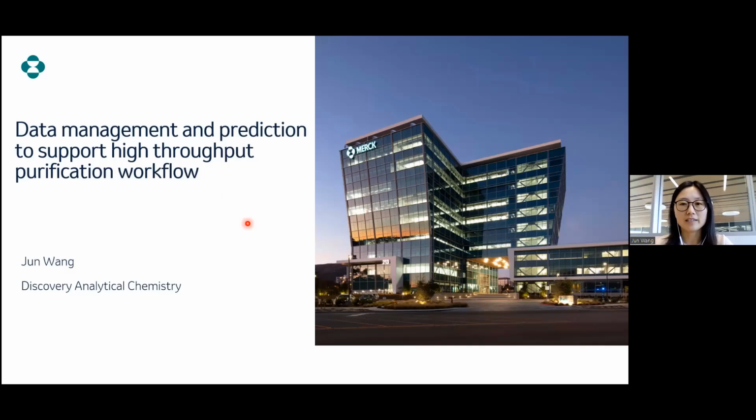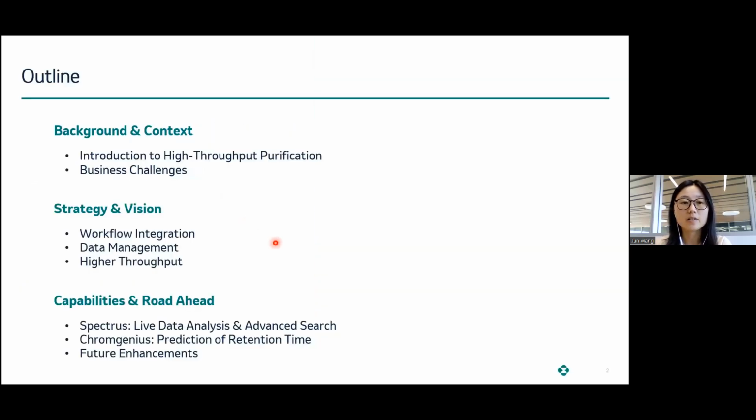I'm so glad to get this opportunity to bring you this topic, data management and prediction to support high throughput purification workflow. In this topic, I'm going to cover three parts: background and contents, in which I'm going to introduce what a high throughput purification group is and what business challenges we are facing.